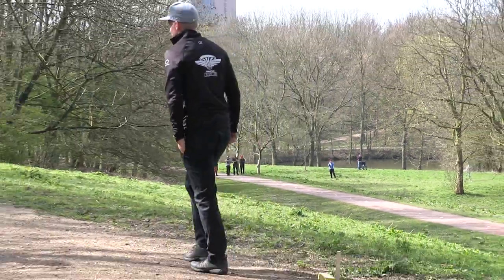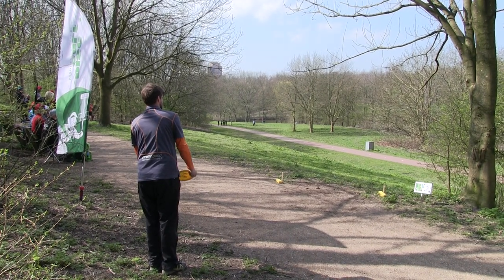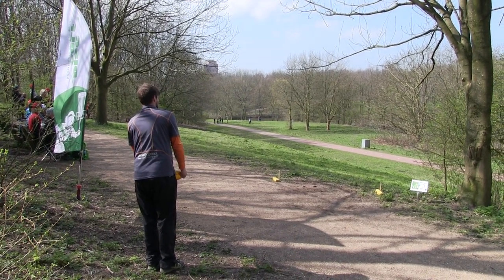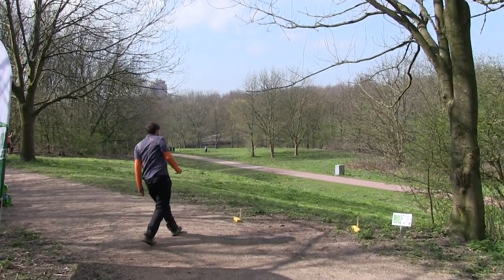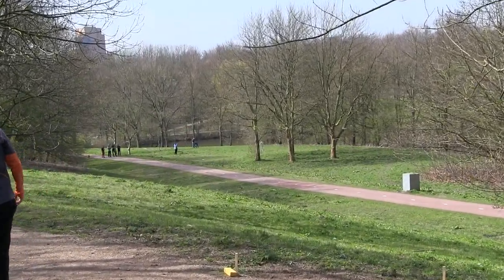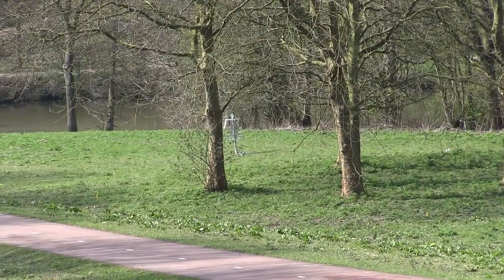Fortunate skip there. That's good. And also, Juho is going for the hyzer line. It looks good. That's drive two, were too wide.